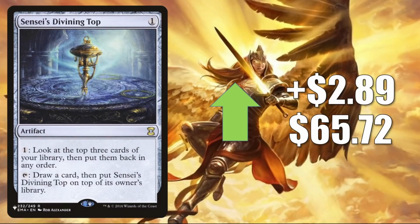Sensei's Divining Top, the copy from the list that just got added with Kamigawa Neon Dynasty. It goes up $2.89 this week to $65.72. This is yet another good upgrade to buckle up and yet another good card to put in a fresh build around Shorikai. This is often found in Commander Yuriko as well, and it's in some other new builds too: The Reality Chip, Satoru Umezawa, and Jin-Gitaxias Progress Tyrant. Plus this gets a lot of Vintage play. It's in 4-color Tinker, Paradoxical Outcome, and more.